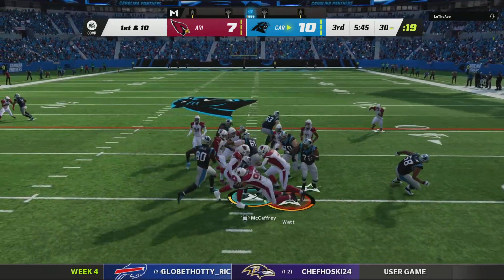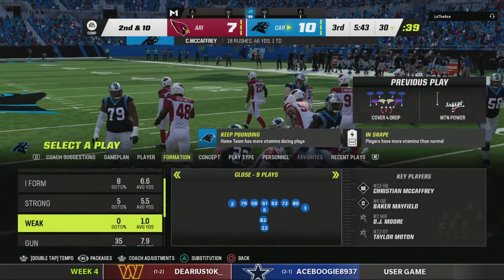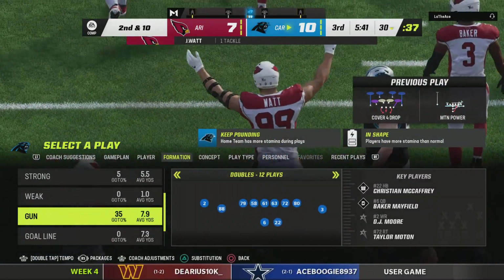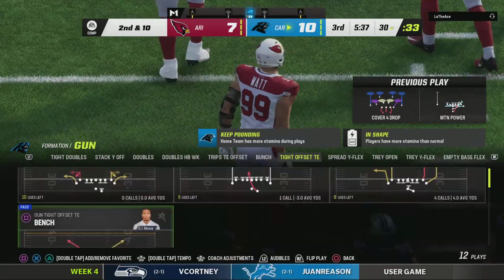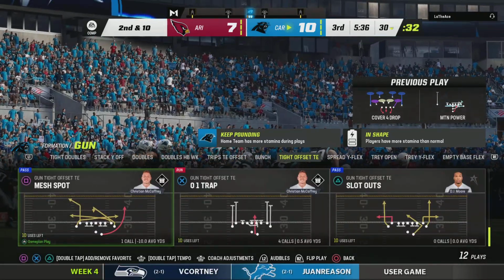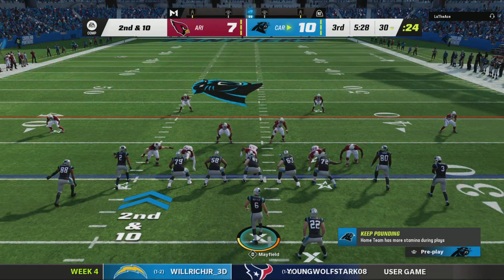Again, they run. Again, it's McCaffrey. And he's going to be met at the line of scrimmage and taken down. J.J. Watt, the one that gets him down. They've called his number a lot this afternoon. You wonder how much tread is left on those tires. We certainly do, but I always think back to one of my favorite coaches in the NFL.